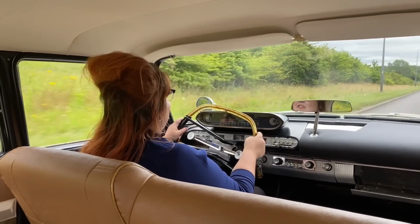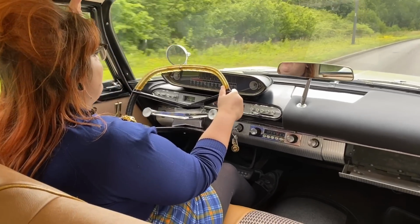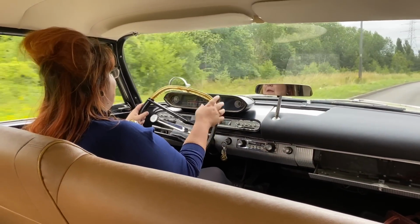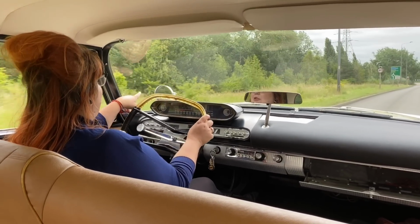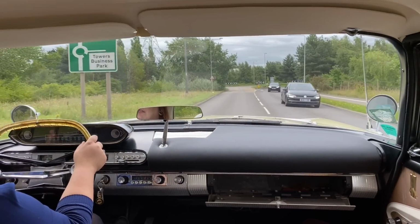It's just that lane positioning which keeps catching me off guard. By the way, it's also worth mentioning that the windscreen is much higher to give you greater visibility, and you haven't got that many blind spots either. So whilst this is a massive car, it's relatively easy to drive because you've got these wing mirrors, you've got this rear mirror, and you've got all-round visibility as well, which is great.